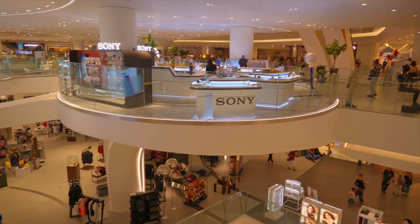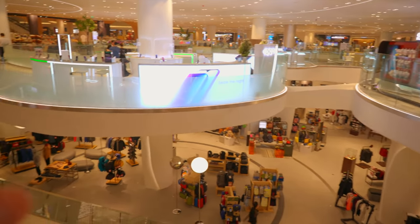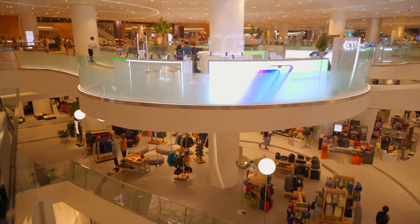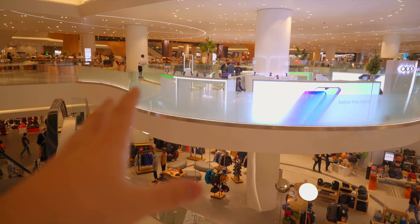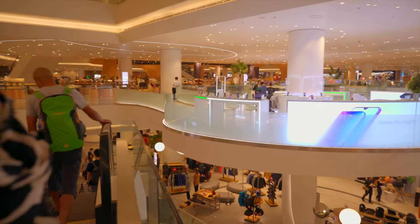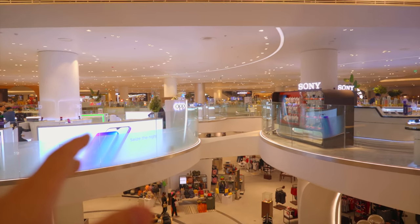Marveling at this architecture here, because these little circular things, it's like, yeah, it's floating. It's just supported by like one pillar. I'm sort of afraid that this is gonna collapse or something, but yeah, it's like an Avatar-esque, techie future kind of setup. Interesting.